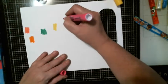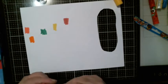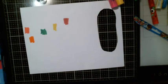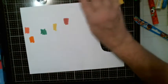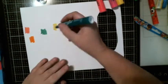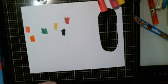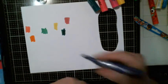Watermelon. Oh. I think... I'm not sure. I think this is raspberry, actually. It smells more like raspberry. Yeah. Yep, this one's watermelon. So we have raspberry, watermelon. I had them screwed up. And this one is definitely apple. Apple. Nice Christmas green there. And then we have grape.